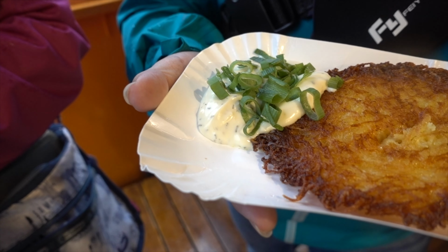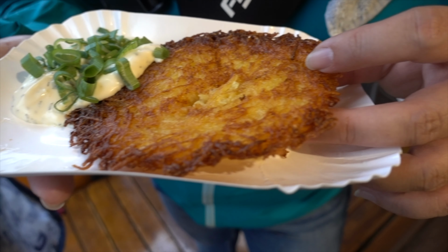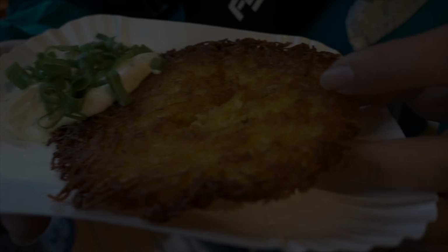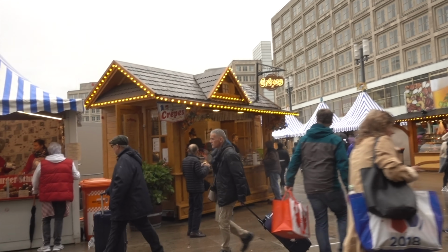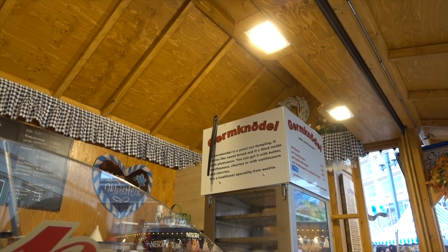Not that we thought we were going to be snacking, but because they have this mini Oktoberfest, we've been trying all sorts of little knickknacks or snacks that are unique maybe to the fair. And so we've been having a good time.